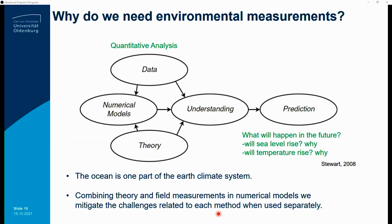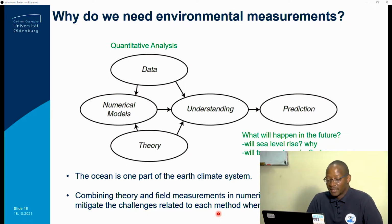Okay. So, now to the specific, very hard or simple questions, I guess. Why do we need environmental measurements? Well, the main thing is for us to understand the whole reason of doing science. The ocean covers at least 70% of the planet Earth. So we have to understand what's going on, what processes are happening, what changes are happening.